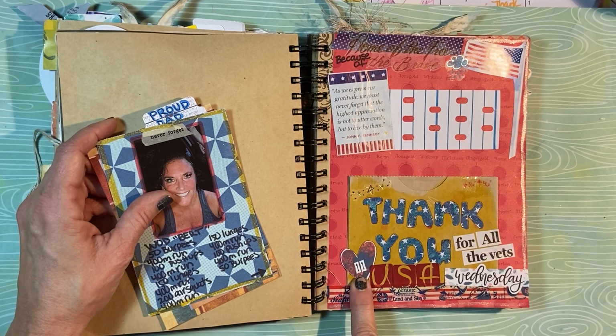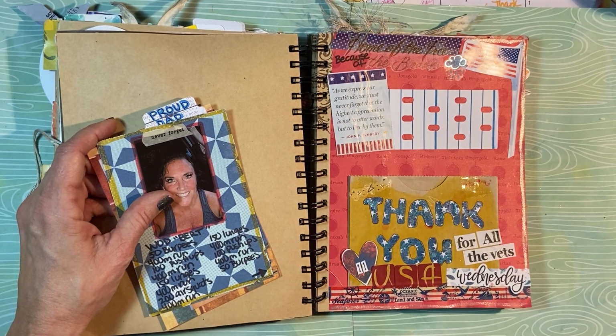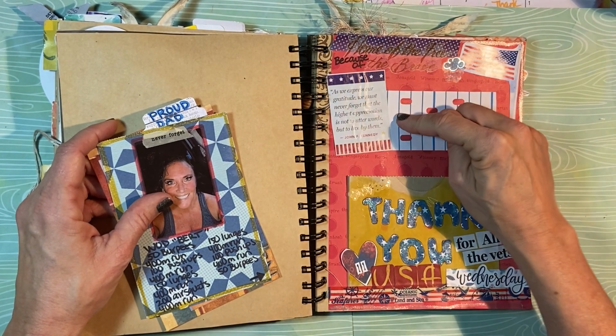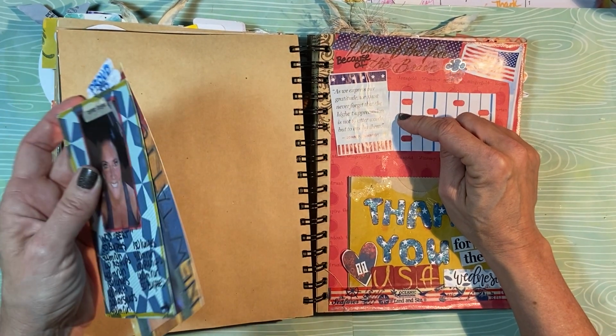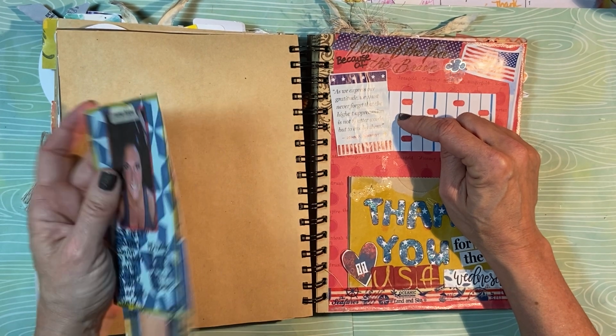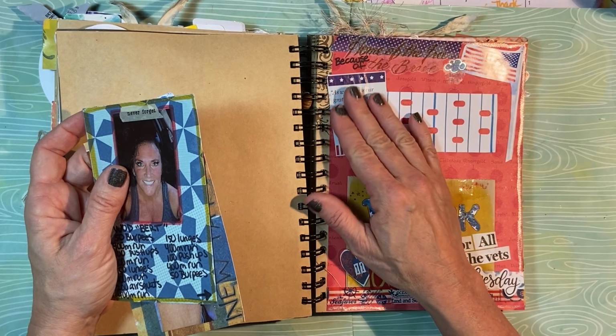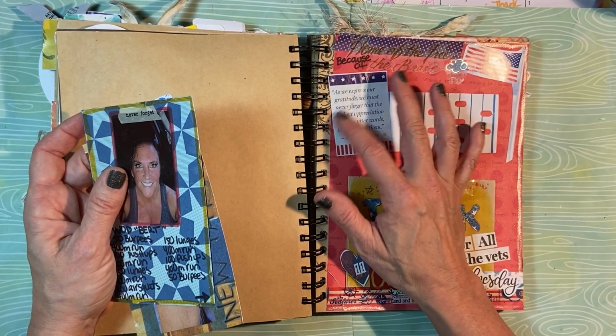I believe the heart number is from Lynn. I hope. And then there's like a quote here from Kennedy. It just says, as we express our gratitude, we must never forget that the highest appreciation is not to utter words, but to live by them. And I just love that quote. I'm pretty sure I've used it before, but I just love it.